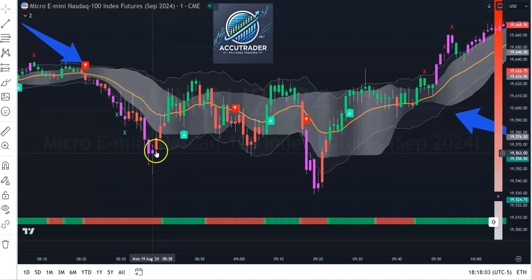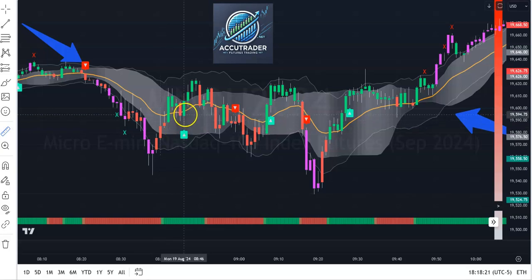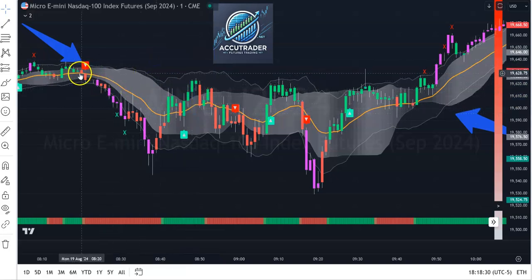The market then reverses, goes up, hits the top of the cloud, and pulls back, which triggers an entry at 8:46 a.m. So what is it? 15 minutes after the market open, we get triggered into a long, and that one goes for 30 points. Absolutely no drawdown on either of those trades. What I mean is, you were never in a negative position if you followed the system.